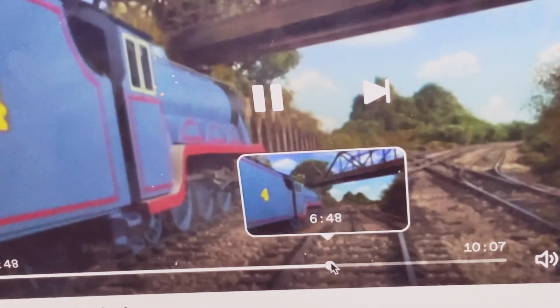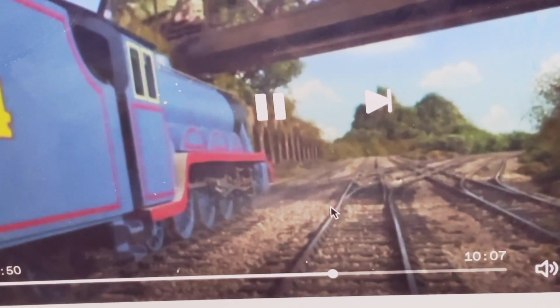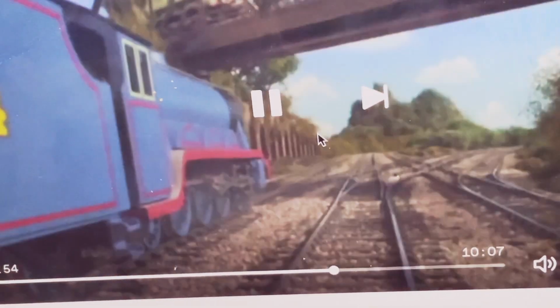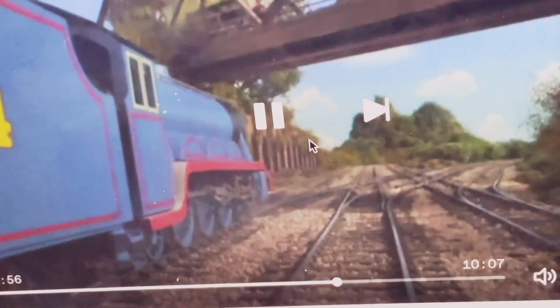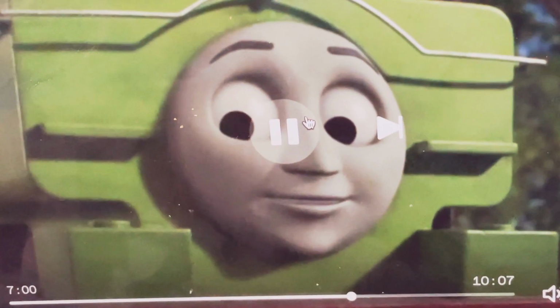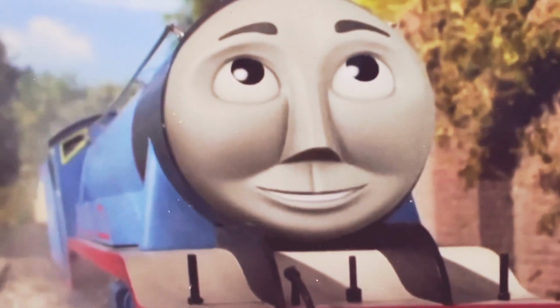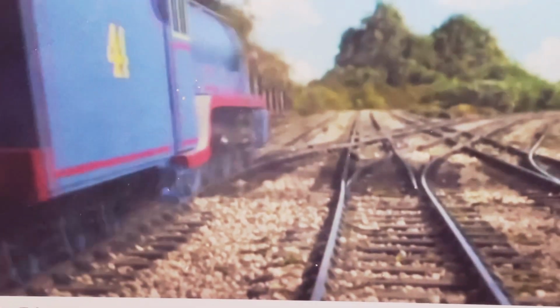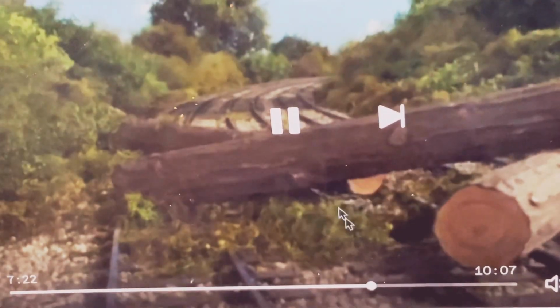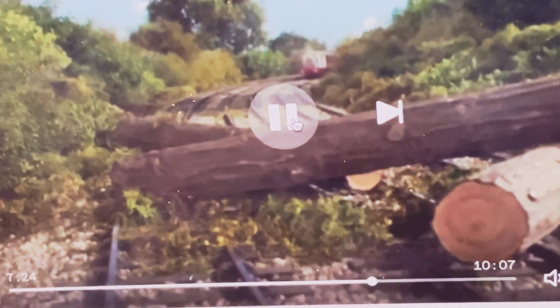Gordon arrived. Then he saw Duck chuffing over a bridge. Please stop. I'm lost and I'm in a hurry. Duck was happy to help. You must take the track on the right. Thank you. Then he saw Stanley chuffing round the bend.